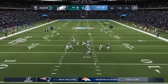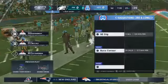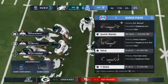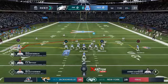Now a shotgun snap as they'll look to throw. And that'll be incomplete. You could tell they wanted to get that ball downfield. They had nothing working in the secondary, so he dropped it off to the running back. That one ended up incomplete. 9 yards to go.